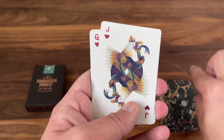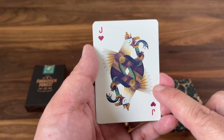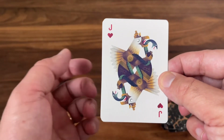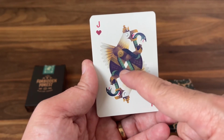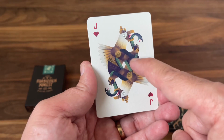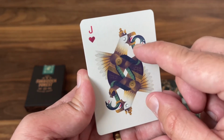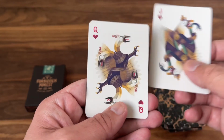All right, and then the last suit is the hearts, which represent the skies. And starting with the Jack of Hearts, Garuda, the enemy of serpents. Another one that we saw mentioned in the story of Kalia. And of course, as Garuda is the enemy of serpents, this one features another serpent clutched in his grasp as they fight in battle. And he's about to take a bite out of that serpent there. So very cool card on that one.